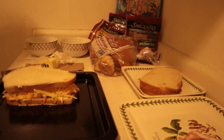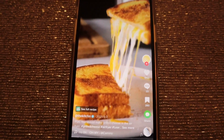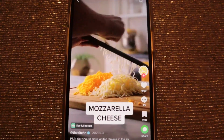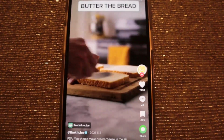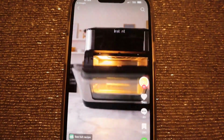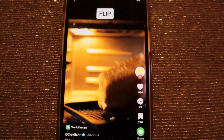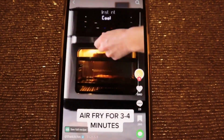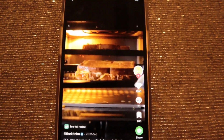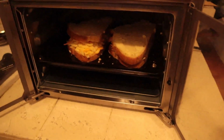Just like that, and then we're going to pop it into the air fryer. Okay, so this is the one that we are going to copy, the mozzarella and the cheddar, and yeah, so we're going to put it in the air fryer for 3 to 4 minutes. Yeah. For baked perfection grilled cheese air fry. Okay, let's slide those in there.